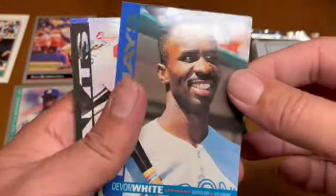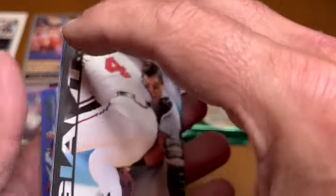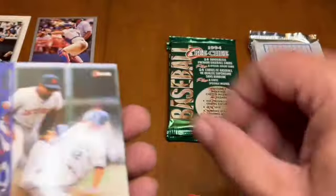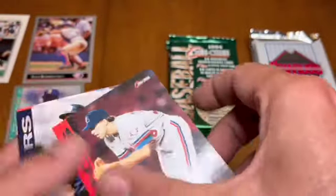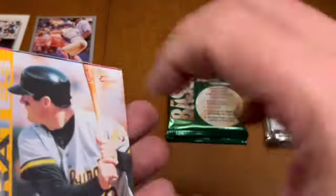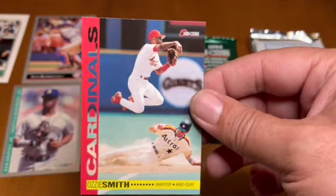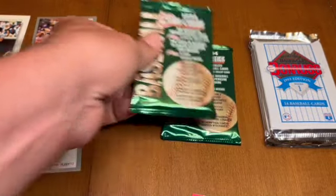And we got Devon White of the Blue Jays. Kirk Manwaring of the Giants. See, these cards are a little bit sticky. Chad Curtis of the Angels. Another Greg Gagne. That's two in one pack. There's Wally Joyner. And we've got an Expos pitcher, Denis Boucher, another Canadian pitcher on the Canadian team. Darryl Hamilton, looks to be Andy Van Slyke, and it is. Ozzie Smith, there's a Hall of Fame player. Not too many of those we've come across. There's Moises Alou. All right, pack number two.